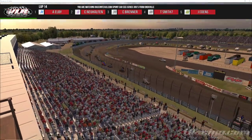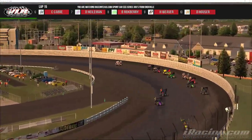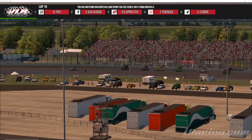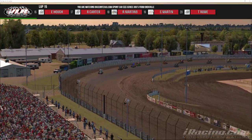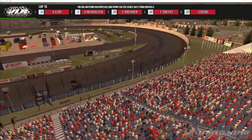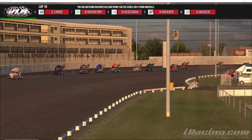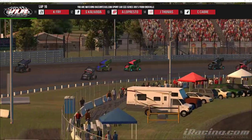And we are back green off of turn number 4. Adam Elby once again leads the field down into turn number 1. Down the back stretch into turn number 3, it's still Elby out in front. Newhoffen in 2nd. Chris Brenner is 3rd. Some good racing there, about 6th and 7th on the racetrack. David Heilman looking to the inside, actually going to lose a spot there to Britton Roxbury. Roxbury gets around Heilman for the 7th position off of turn number 2.